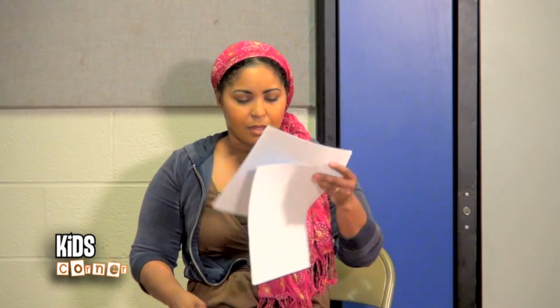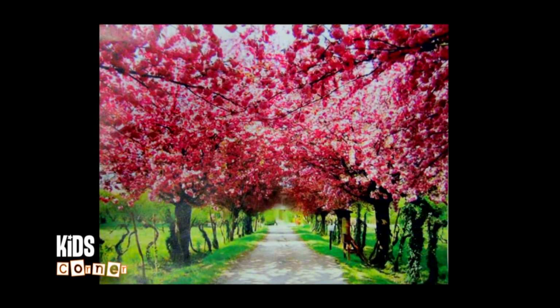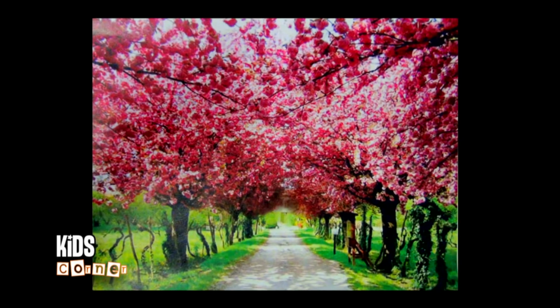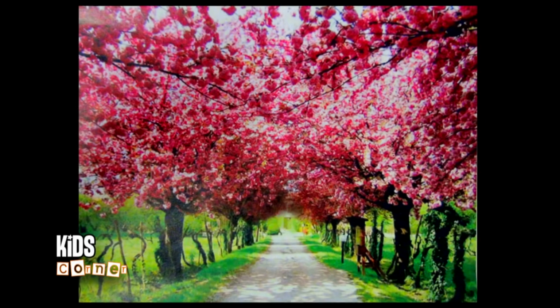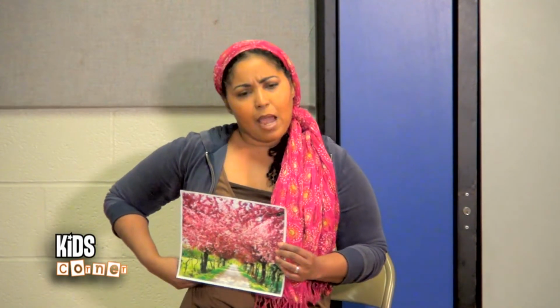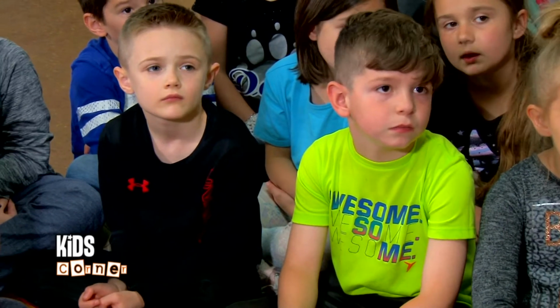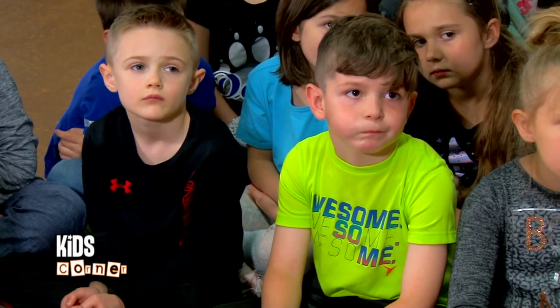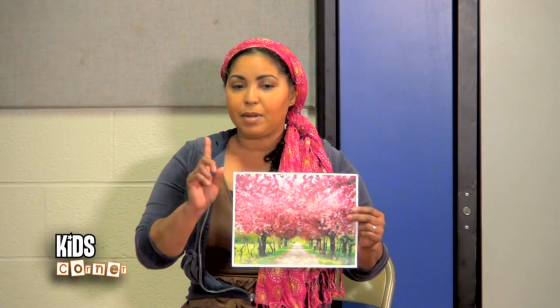But now, these also are a type of cherry tree, but these are called cherry blossoms. Have you ever seen these before? Aren't they beautiful? So, okay, I have another question for you guys. Trees with flowers like these, do they grow all the time, the flowers? When do flower blossoms usually come on trees? Somebody I haven't called on yet. You right here.